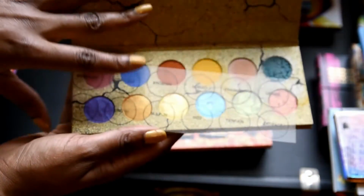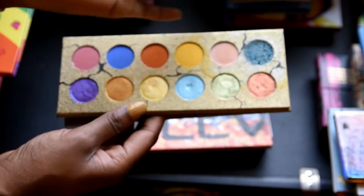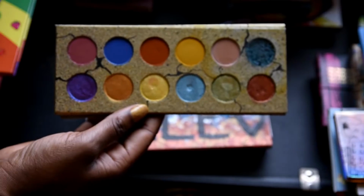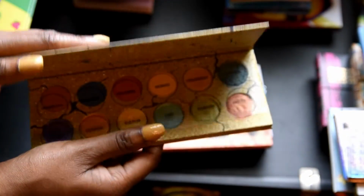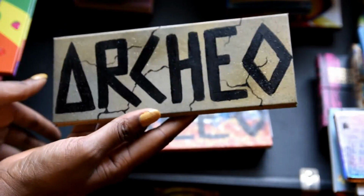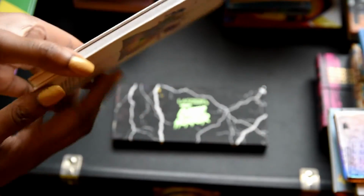The Archeo palette, on the other hand, I wasn't a huge fan of. One of my shades came busted, so I tried to press it in and the formula was just never the same. It basically completely dried out. The other mattes are okay, they're not the best, and the shimmers once again are okay, not the best. So for me, this was definitely their downfall, which sucks because Archeo really screams to me a lot more than anybody really knows here. And yeah, either way, I'm gonna keep them because I really enjoy them, but the Archeo one could have been a lot better.